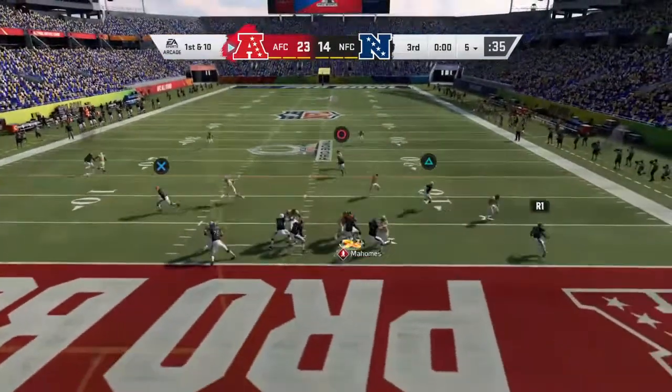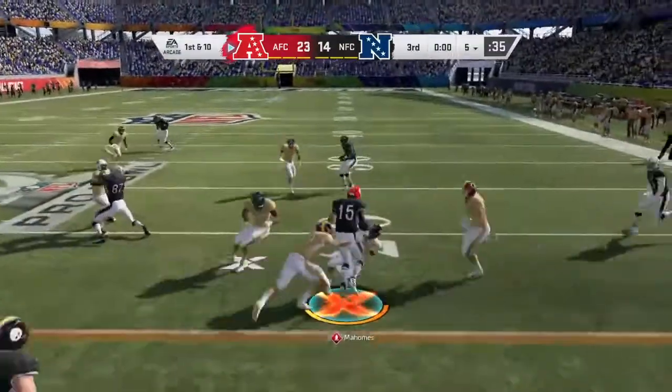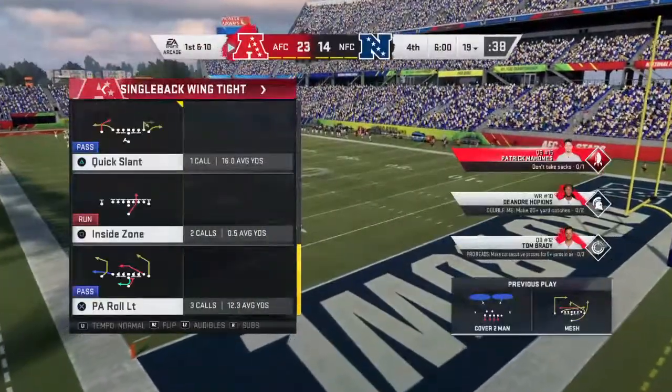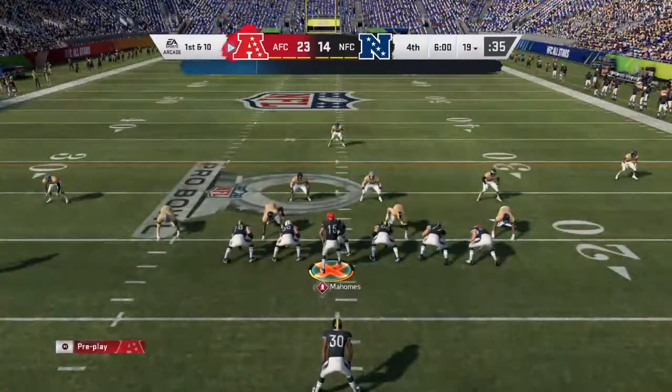Back near his goal line. Here's Mahomes. Escaping the pressure right. And he'll go down, and that will do it for the third quarter of action. It's the AFC with the football and the lead as we begin quarter number 4.